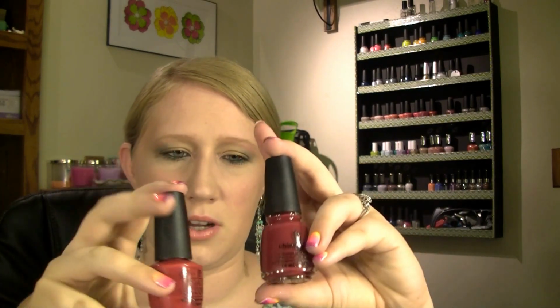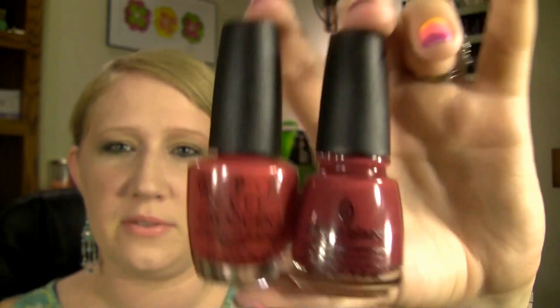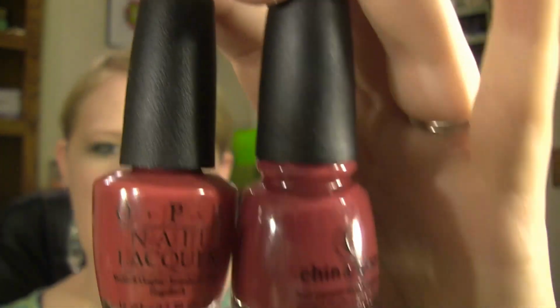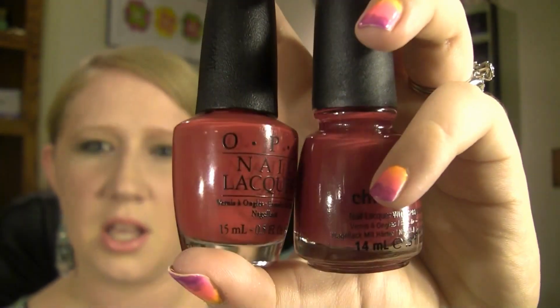So I kind of want to compare these two a little bit first. The reason I want to do that is because I would say these are probably the most popular in the higher end nail polish world. Not high end, I should say, but more just above mid-grade, below your super high end but above drugstore. You get the same amount in these bottles, and the bottles look relatively the same. Obviously they have different logos and stuff, but they look pretty close.